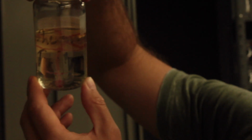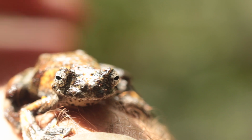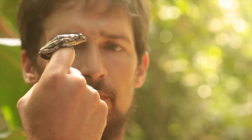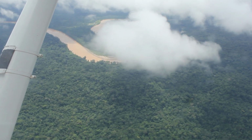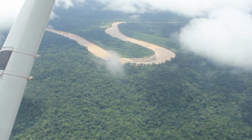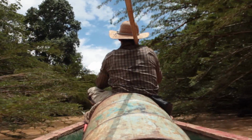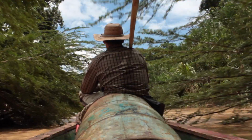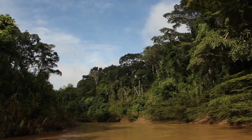I study the natural history of amphibians and reptiles. I want to know where they live, what they do, how they evolve, and what we need to do to protect them. Sometimes this requires that I travel to places where we know very little about the diversity of these animals. Observing animals in their natural environment is the most exciting part of my work and the reason I became a scientist.